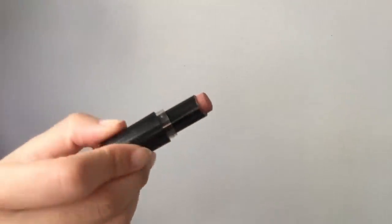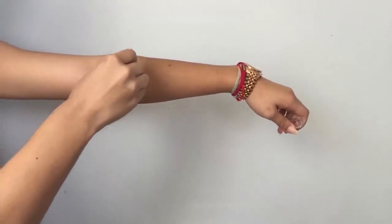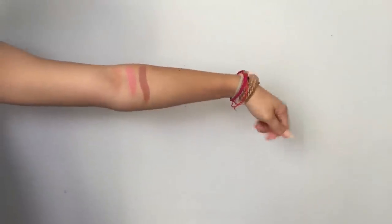This color is called Bare It All 902C, and this is my holy grail nude lipstick. I love this shade. It slides on so perfectly, and it's just the right color for me when it comes to nudes.